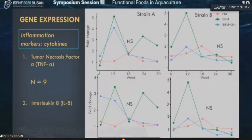After 12 weeks, it drops down. It doesn't matter whether it's strain A or strain B, or interleukin 8. Everything drops down after 12 weeks. And thereafter, they are parallel to the fish meal and glutamine fed groups, which indicates that if you run a long-term study, then you get a better answer. What you learn here is that after 12 weeks, fish are trying to acclimatize to these new diets, and they are sacrificing their gut to have better absorption of nutrients for better growth, because growth was not significantly different.